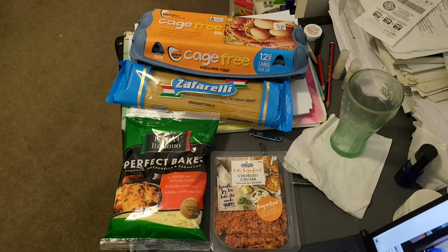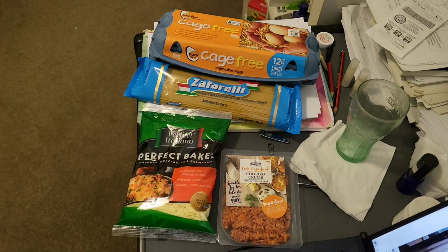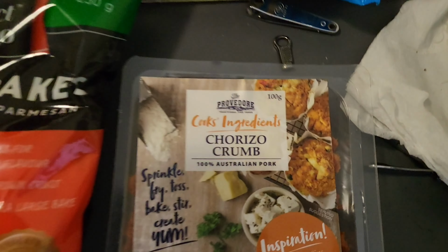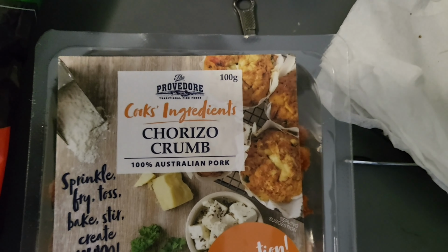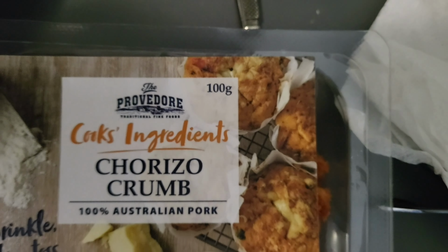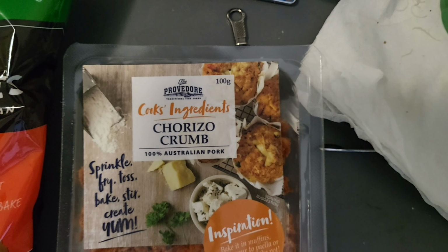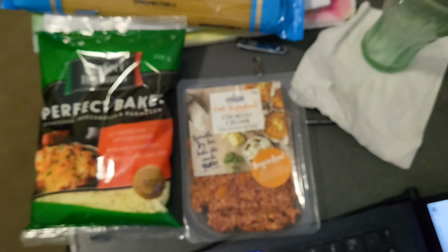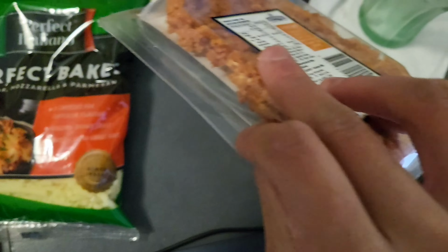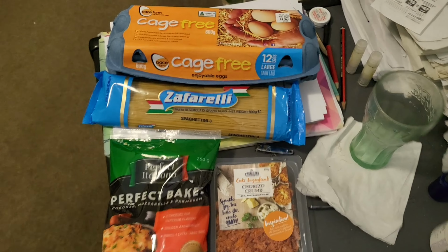It's Chorizo Carbonara. So chorizo, it's basically Spanish pork, how they use it, the way to make the sausage. Although it says 100% Australian pork from Providore, cooked ingredients chorizo crumb, anyways, it's just the way they make the pork into sausage, chorizo Spanish way. So for the carbonara, I'm gonna use like a quarter of the crumb, and for the egg and cheese again basically for carbonara sauce.